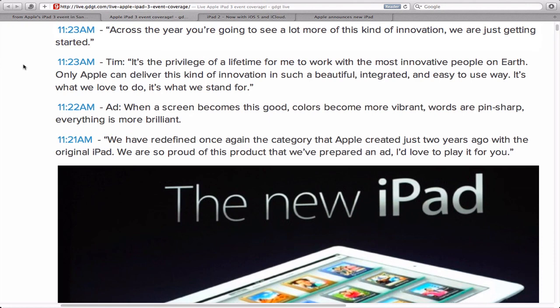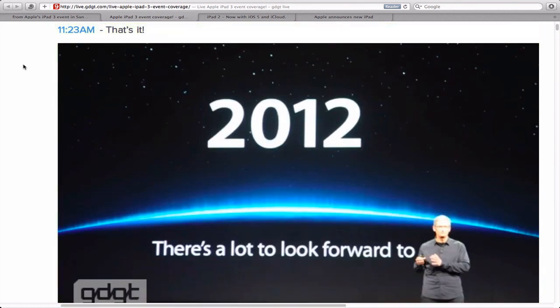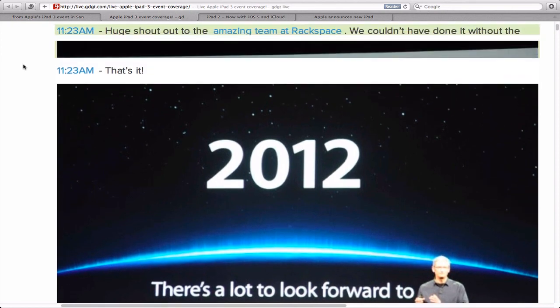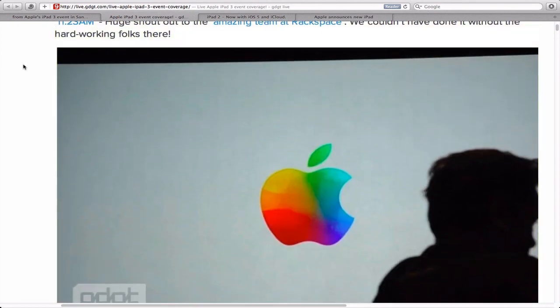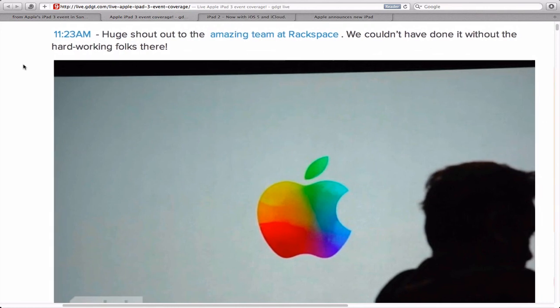Yeah, so they said only Apple could deliver this kind of integration in such a beautiful and easy to use way. That's a bit cocky, don't you think? No, not really, that's Apple. But like I said, it's cocky. You kind of play it off. That's just Apple, but it is cocky. But that is Apple though. You're kind of right. That's how they are.